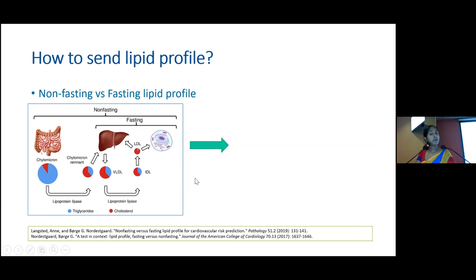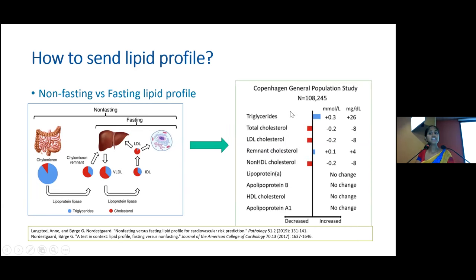which are found in the non-fasting lipid profile. So how does it matter? This can result in a slight increase in the triglyceride level compared to a fasting sample, and a reduction in the total cholesterol and the LDL compared to a fasting sample.